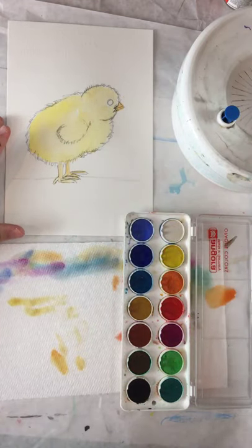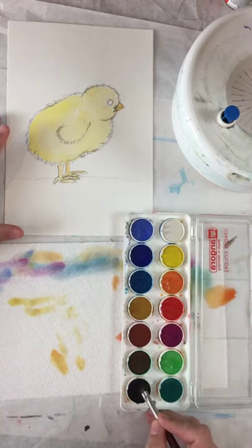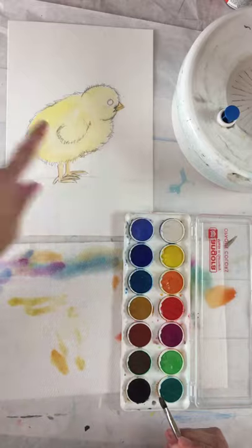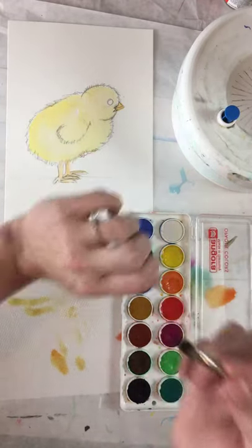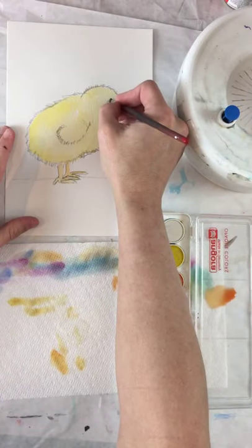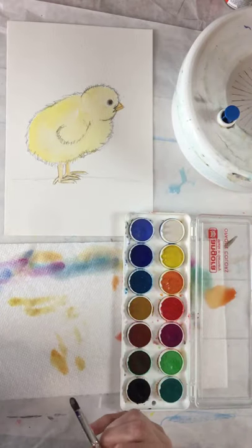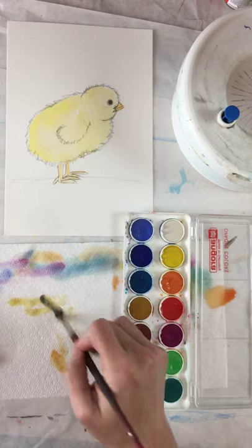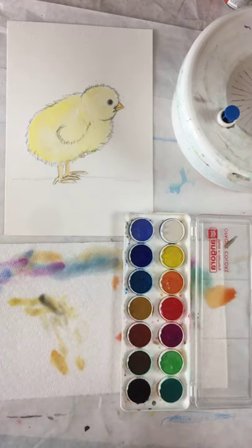So, I'm going to take just a tiny bit of water, and I'm taking it into my black. You don't want this wet. If this is wet, do not do this, because it will bleed all over and now you'll have a black chicken. We don't want a black chicken. And I do just one little dot right there in the center to make his eye. Okay. Now, some of you might have more water than me, right?